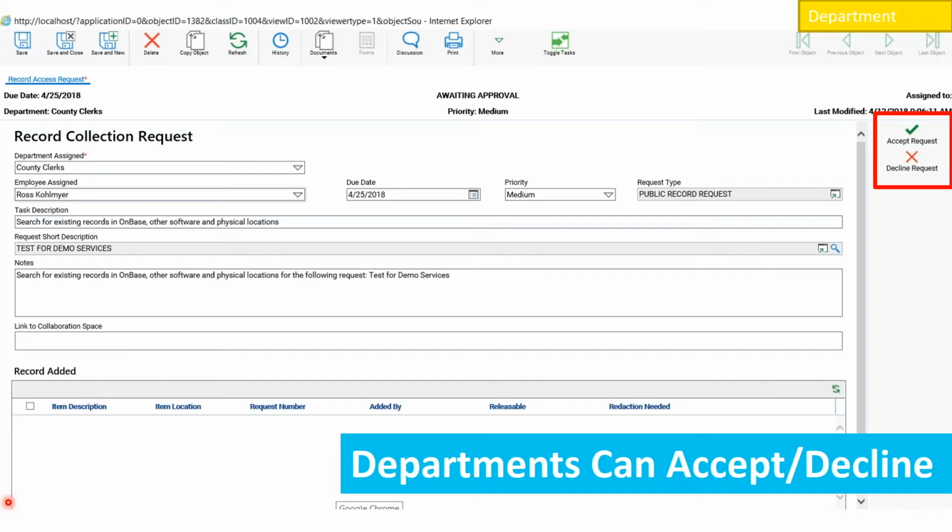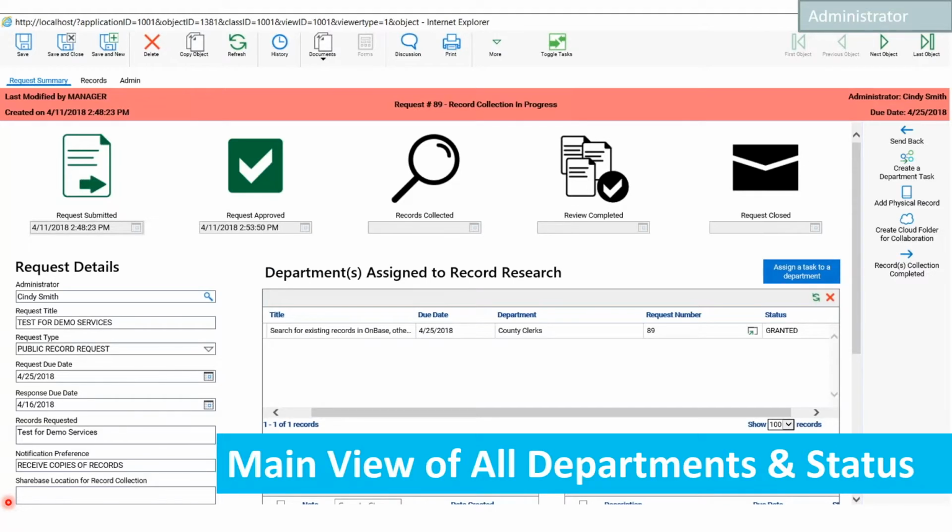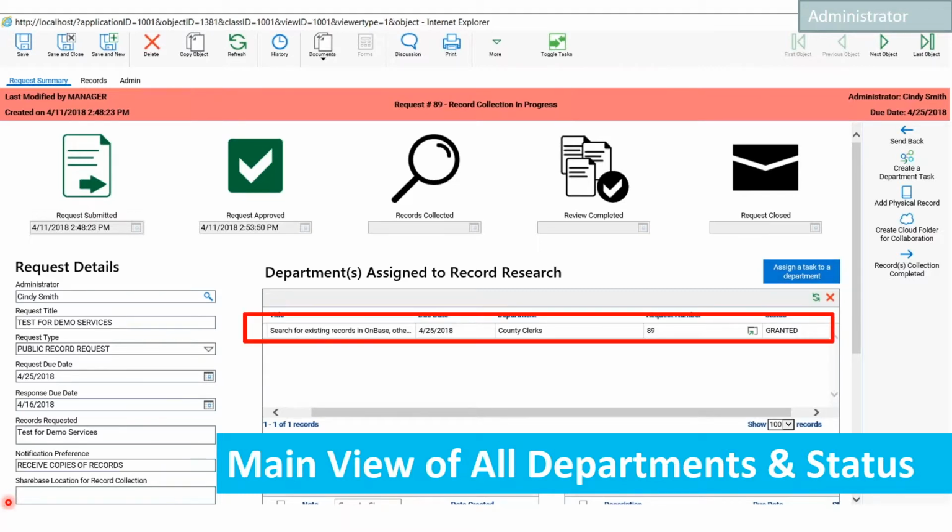And then individually at that department level, I can also accept or decline the request. So if I sent this to the juvenile court and the juvenile court said, no, I can't comply because the records are sealed, I can actually reject that request at the department level. The main view, and again, this would be the administrator, can view all those departments and all those statuses of where we're at. So if there were 5 or 6 departments assigned here, I could actually see from the administrator side where each of those departments are in their completion of the tasks. And that would show up as a line item right here underneath departments assigned.